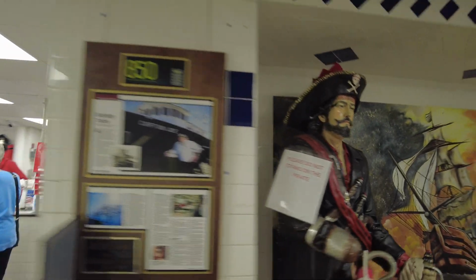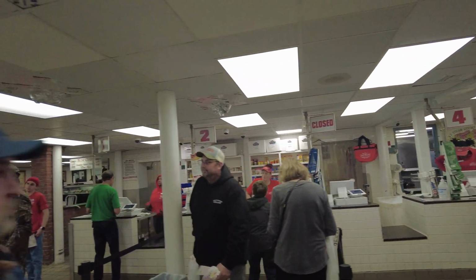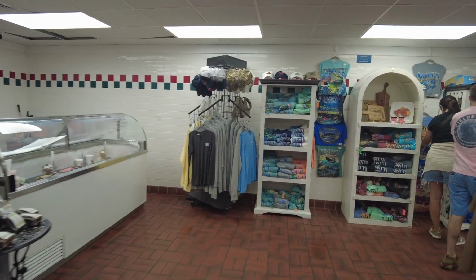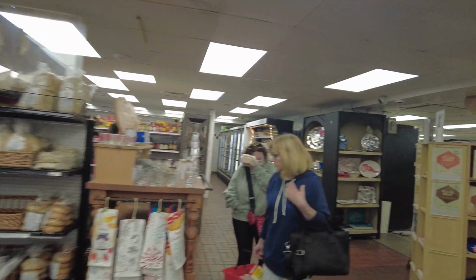And this is where you'll go to pack out. You can actually buy coolers too. They'll pack it for you and fill it full of ice, or bring your own cooler. They've got a deli over here where you can get some nice French bread and all of your seasonings that you'll need.